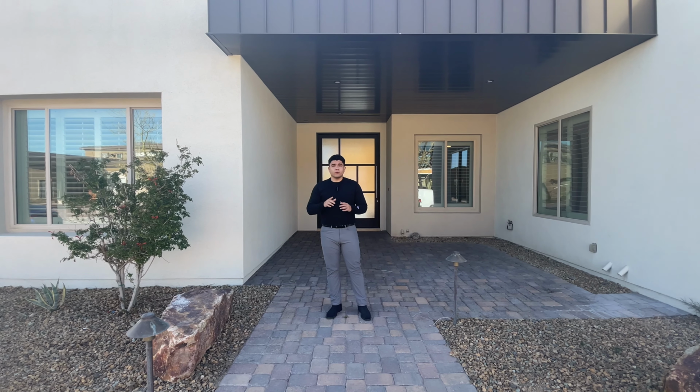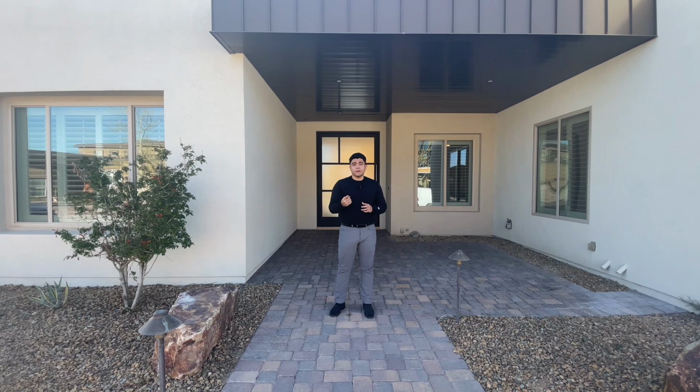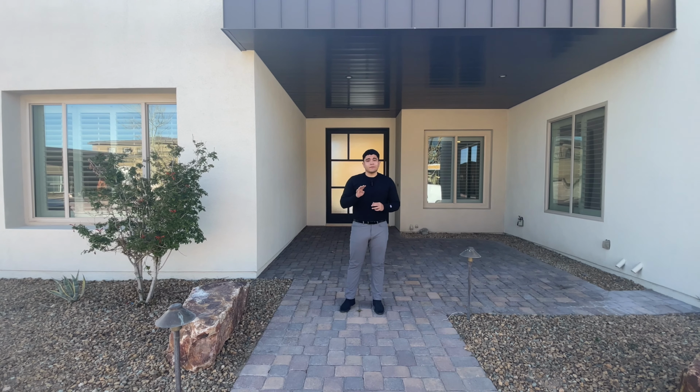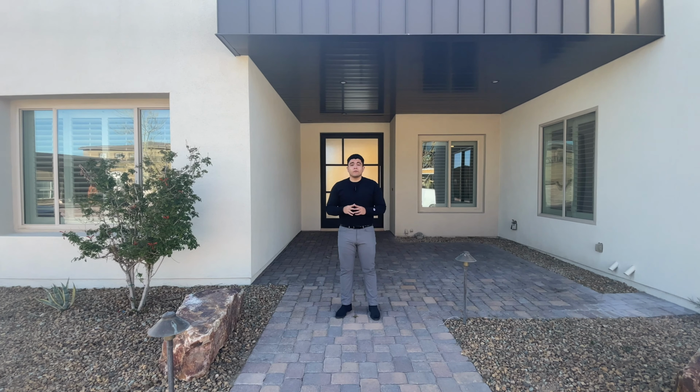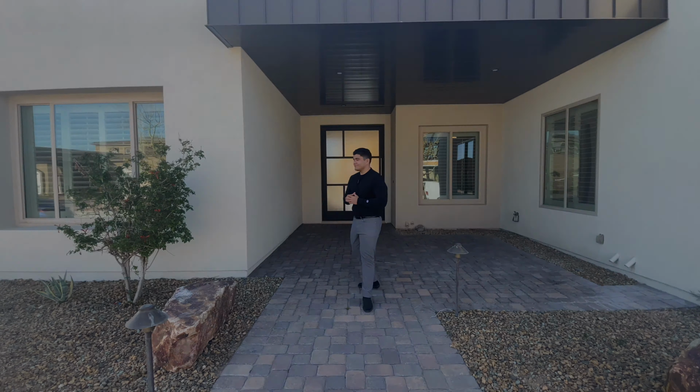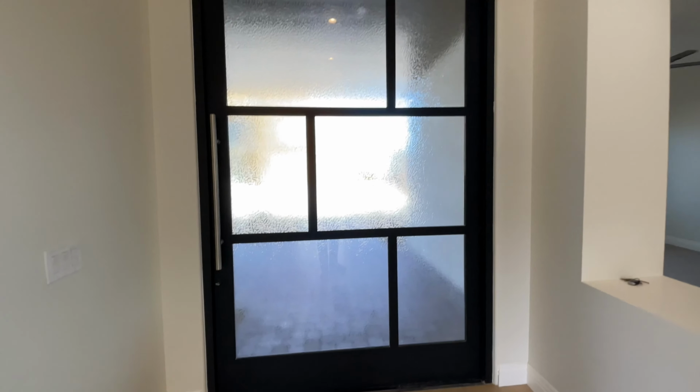This home was built in 2014. It does have a sunken fire pit, an outdoor barbecue area, and a pool. It has 4 bed, 3 bath, and it is over 4,000 square feet. You won't want to miss this one. Come check it out. This is your front entryway.